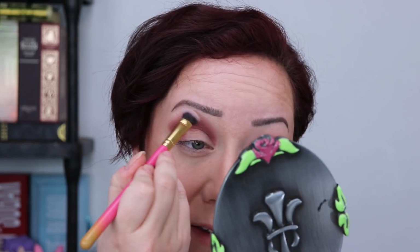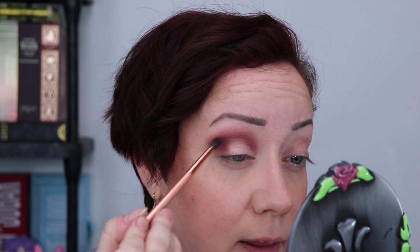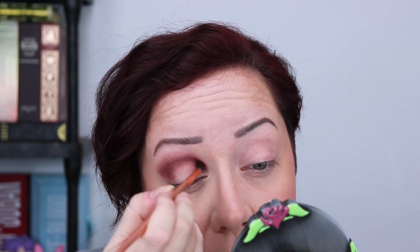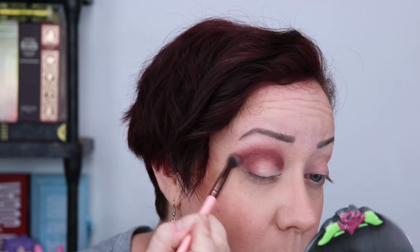I like how soft I was able to get it when you're using a lighter hand. Kind of knock this down a little bit up here. Okay. Then I'm going to go in with a more detailed fluffy brush, same color though, and get it a little deeper right in the crease portion. And then back in with the first brush and blend a little more.